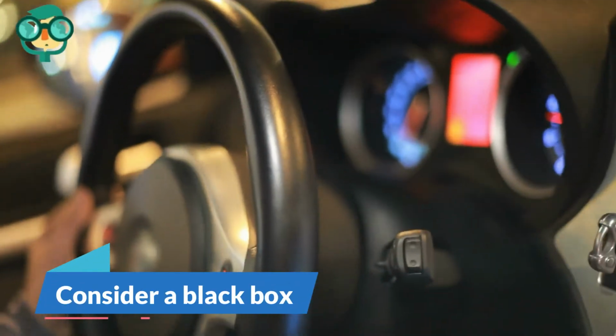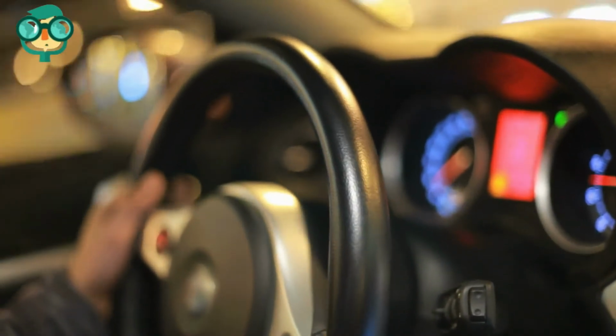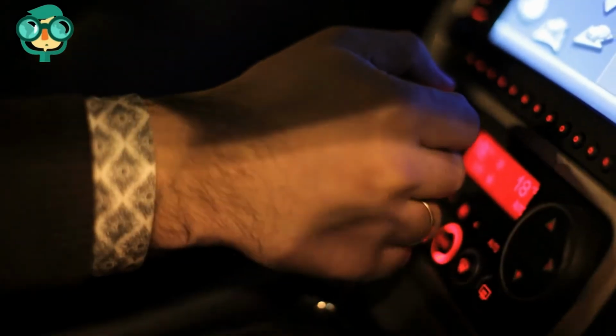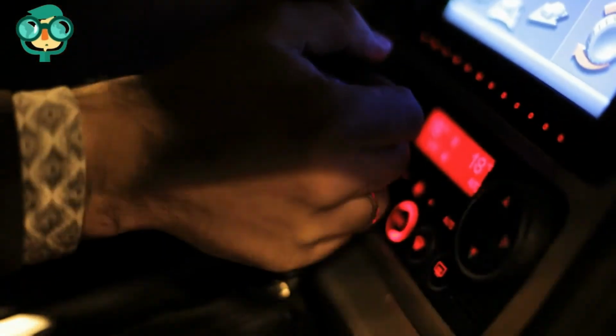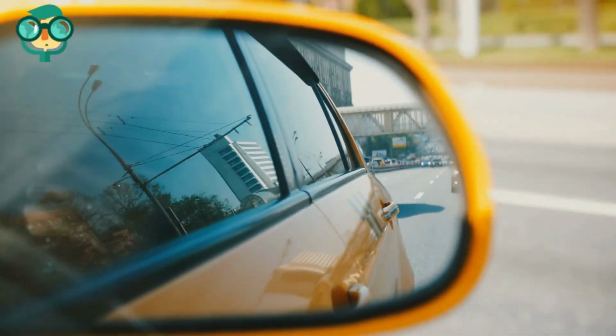Step 9. Consider a black box. Insurers can track your driving habits using a black box that is fitted to your car. Some companies use apps instead. Some companies offer rewards and discounts for good driving, while others may charge you a penalty for poor driving habits. It's really important to check the terms and conditions of the policy you sign up for and make sure you get the cover you need. If anything is unclear, get in touch with the company to check.